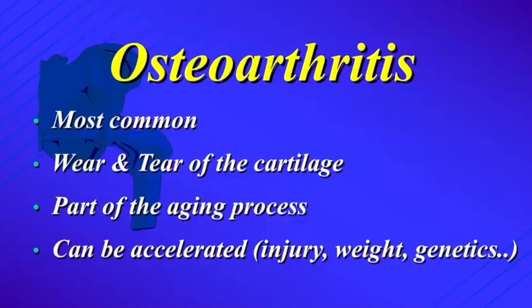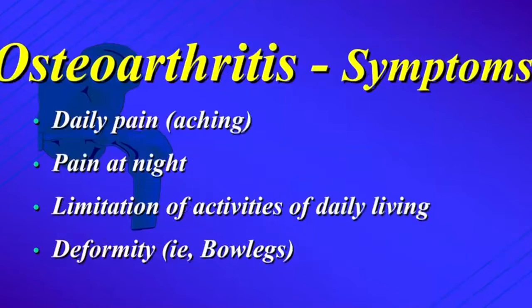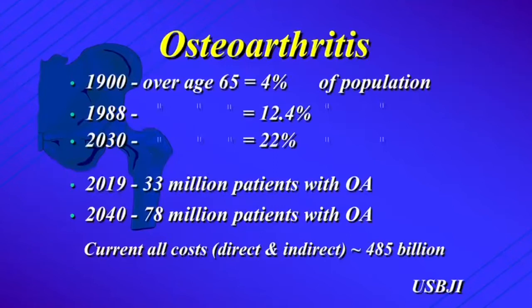So if you think of osteoarthritis as the most common, that's the one that most people will have. Wear and tear of the cartilage is part of the aging process, and it can be accelerated by various factors. And this is the typical arthritis you think of: daily pain and pain at night, limitations of activities, and sometimes deformity. And those that don't have arthritis or don't know people with it, it can be minimized. But if you're the one with it, it can be incredibly debilitating, particularly with significant disruption and really all of your activities of daily living, really decreasing the quality of life.